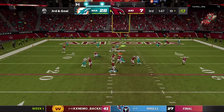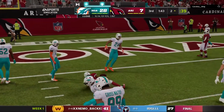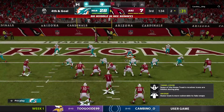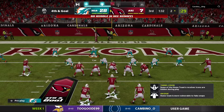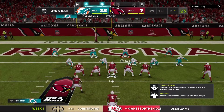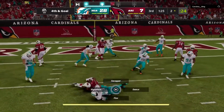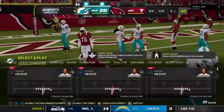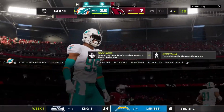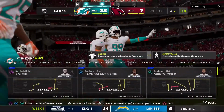Love now. The quick slant caught. They do get 8 out of the pitch and catch. However, it's 4th down. They run for it with Mixon. And not only will he not get in, he's going to lose yardage. They stuff him back at the 4. Mixon unable to find the goal line on 4th down.